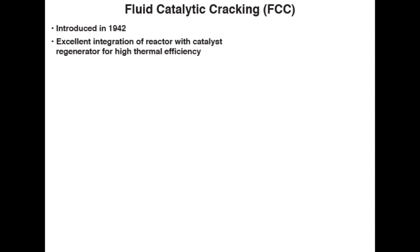FCC really shows an excellent integration of the cracking reactor, an endothermic reactor, with the catalyst regenerator, an exothermic reactor, for very high thermal efficiency. FCC is now used universally in all refineries throughout the world, and has replaced all the previous cat cracking processes.